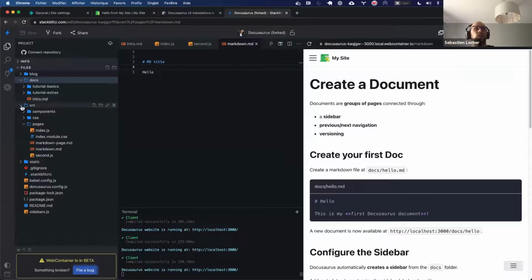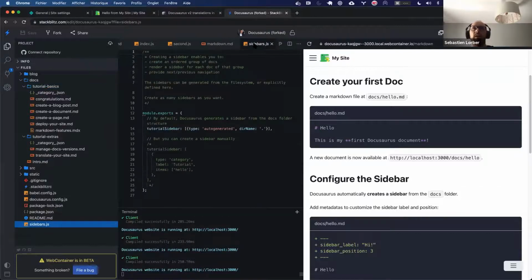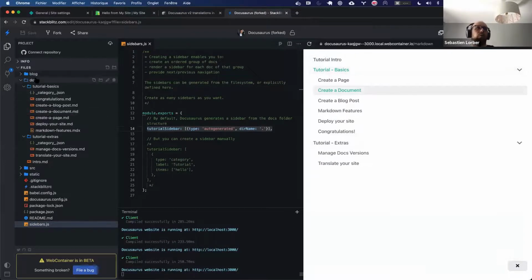So the thing is, we have a docs folder here with all the documentation that is here in the sidebar. And we have a way to configure the sidebar, which is the sidebars file here. The sidebars file will, by default, try to auto-generate the sidebar from your file system structure. For example, if you have a folder, it will create a sidebar category. The sidebar category is an item that you can fold and unfold like that. This is a category. So these items belong to folders, and these items belong to regular Markdown files. And you can see that the structure you have in the docs folder here is the same as you have in the sidebar here.